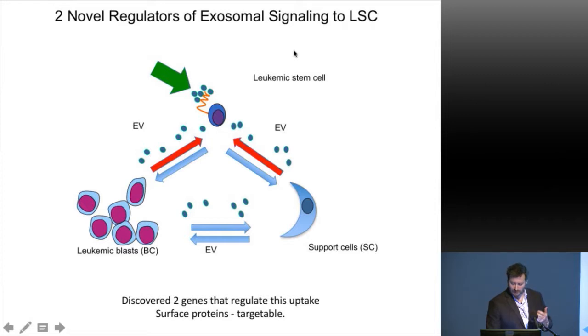And in some additional work that we've done, we've looked at the proteins that are on leukemic stem cells that may be involved in taking up these exosomes. And so we've identified a couple of proteins that are present on leukemic stem cells and that have never been shown to be involved in exosomal signaling, but that regulate and allow these leukemic stem cells to take up the exosomes. And this is also very interesting to us because these are surface proteins. And if you want to target a protein to inhibit it, it's best if it's on the surface of the cell because it's much more accessible. And so that's very exciting to us.